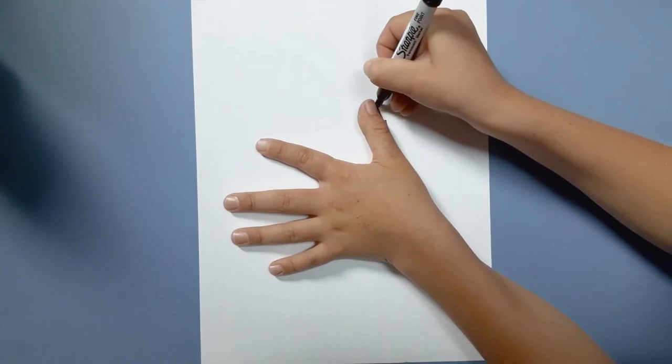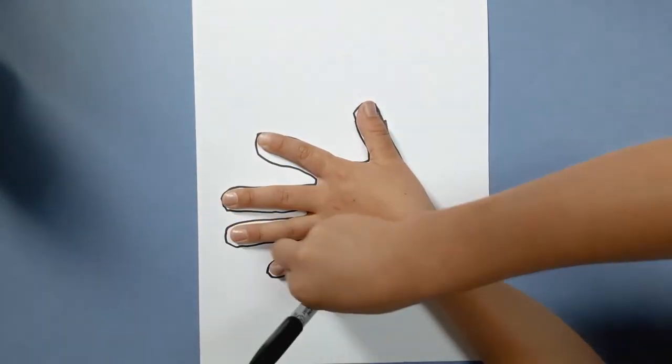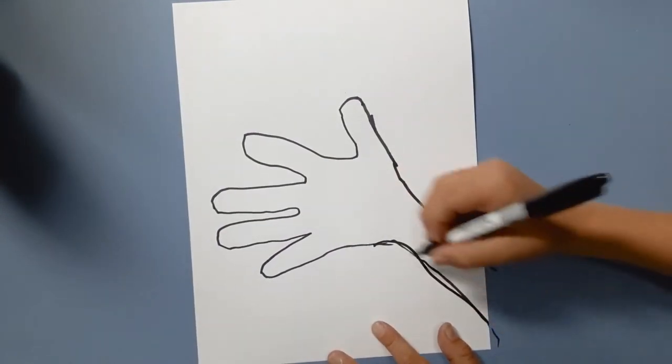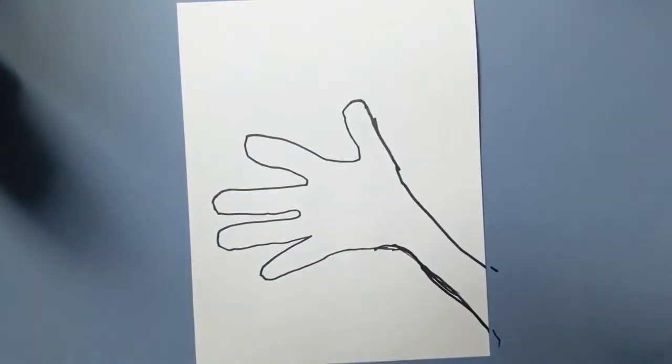Make sure your thumb is pointing toward the top. Good. All right. So Joshua traced his hand. The thumb is toward the top. And now he's going to take his marker and draw some of the stems for the bouquet.